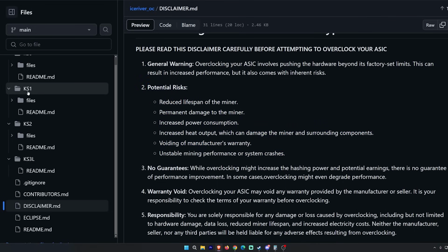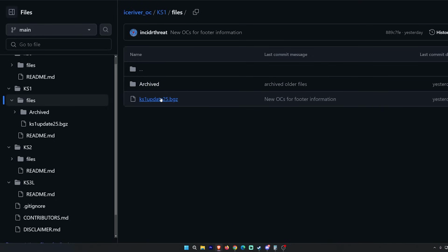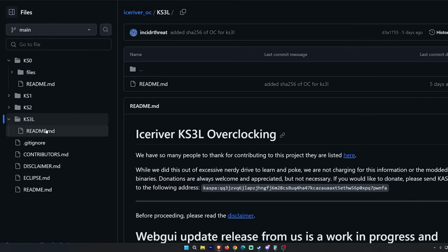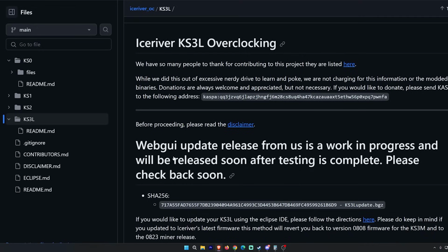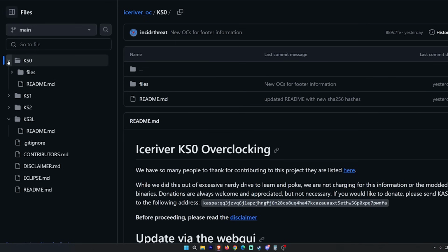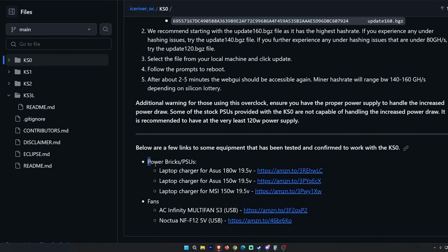All right, anyways, let's go now to the files here. Very easy. You just download it, and then you go to the web GUI of the miner and update it. You upload it there, update it. That's it. It's very easy to do. They have the KS2 upload here, KS3L. I don't know what the hash rate is for this one. And there's also the KS0, of course, the most notorious one, which I think most people have done. But of course, you have to update the power supply.